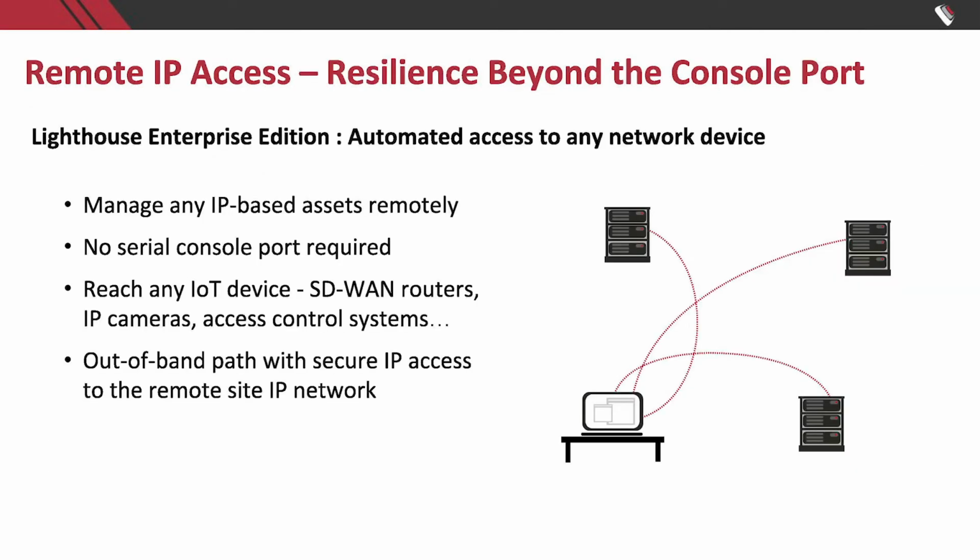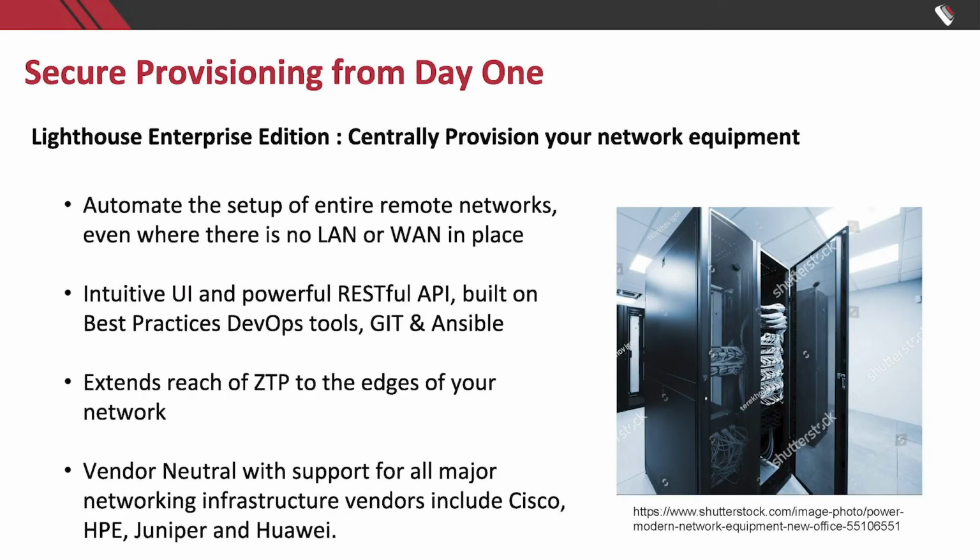We also have the remote IP access. As I mentioned before with SD-WAN, they only have network management. This becomes really important because you can actually start controlling these devices going forward and start doing some really interesting NetOps workflows with them. So secure provisioning from day one. I touched on this a couple of times. We've got RESTful APIs built in, but we do this with CTP in a lot of cases. We've got that covered, and we do a lot of that with a lot of our major customers these days, and we're getting more and more requests for this.